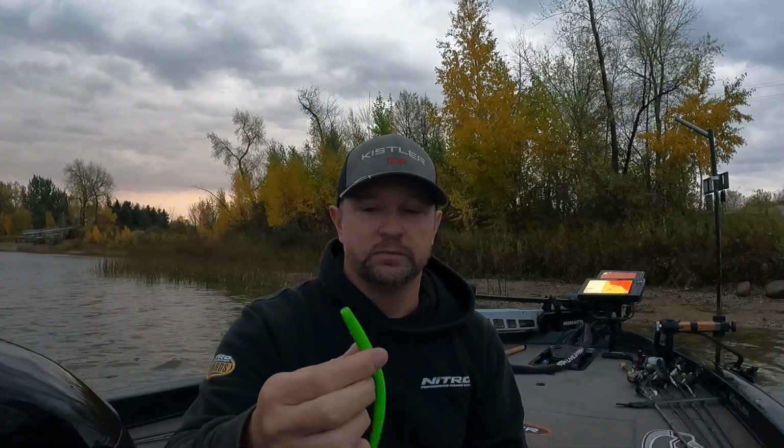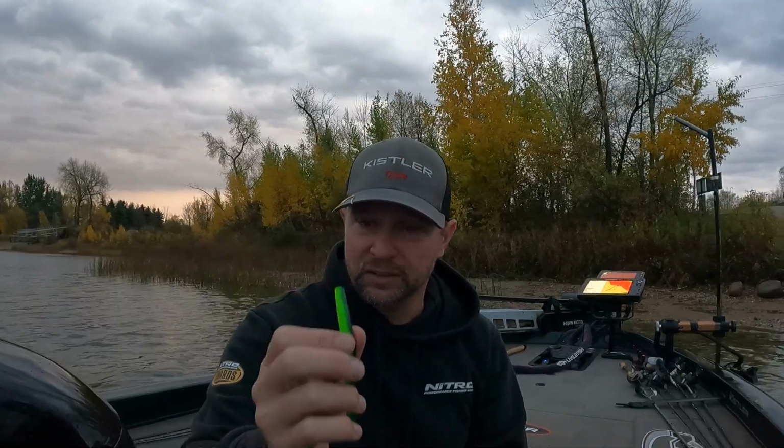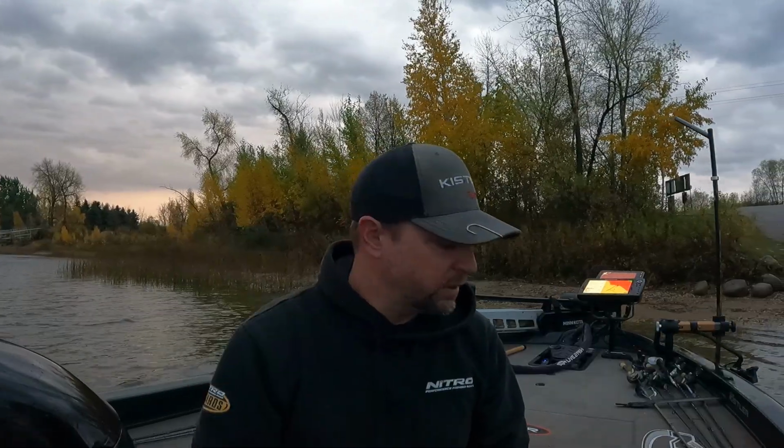Got a jig rigged up. We might try throwing this on a jig. I've always wanted to do it. I've seen guys do it. I think I have a pure black jig that we might try it on. But for right now, let's do this. We're going to get it rigged up on a Texas rig here, get in the water, and see if we can't find some big bass. So let's get after it.